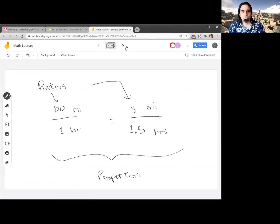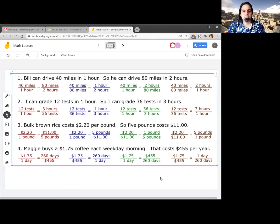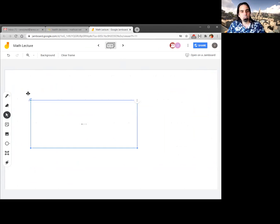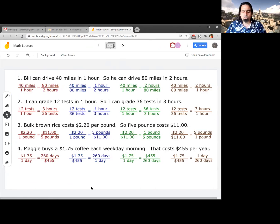I'm going to put it on the next slide also, because I know what's coming. Okay, so in the first one, Bill can drive 40 miles in an hour, and he can drive 80 miles in 2 hours. So people with 4 different colored pens have tried writing this out. Which ones work and which ones don't?